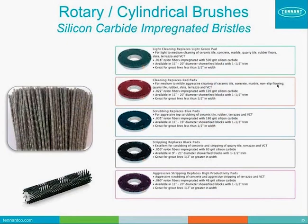This is your family of grit brushes. These are silicon carbide impregnated nylon brushes. They're much more aggressive than a traditional nylon bristle brush. Now, you can get these in cylindrical. You can also get them in a rotary format to fit on existing floor machines.